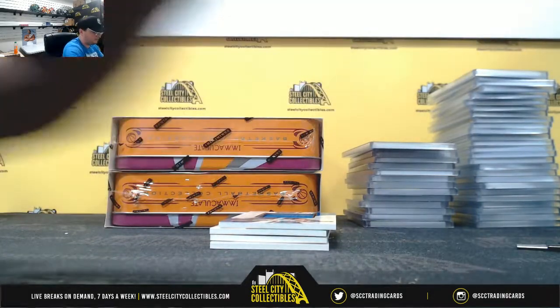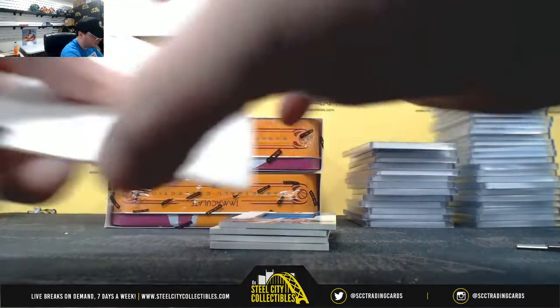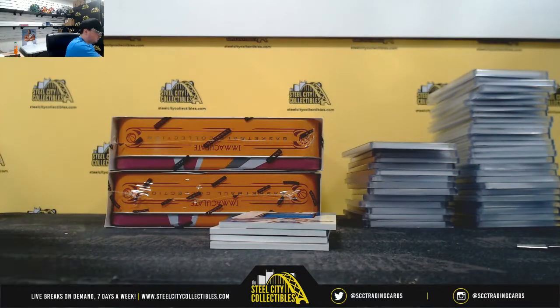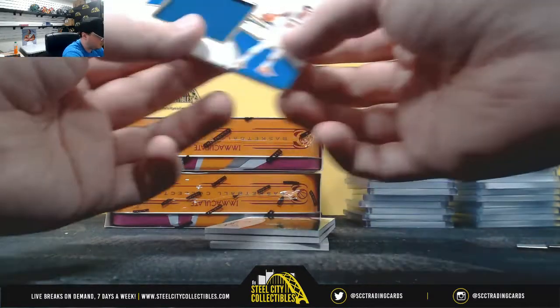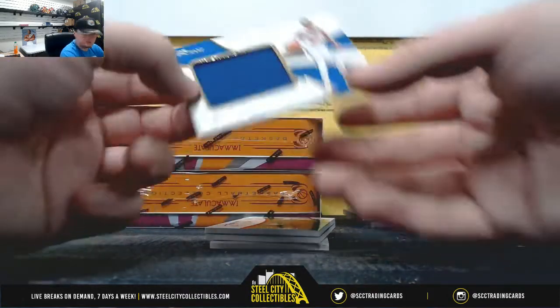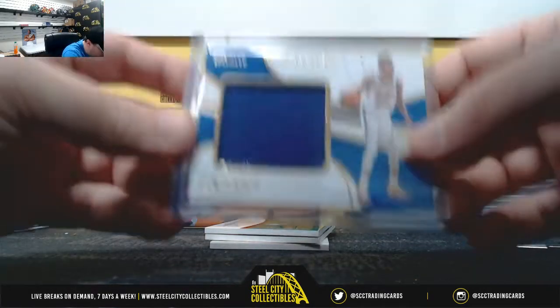Check that for you right now. The Immaculate Moments. It's kind of got some issues there. Kevin Knox jersey piece, 34 of 99. Just looks like kind of black ink over the V.